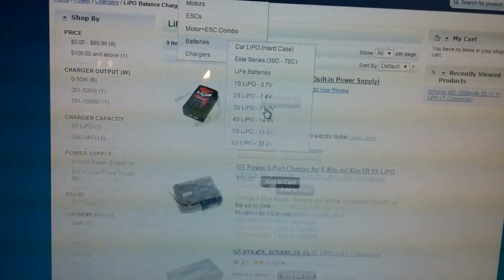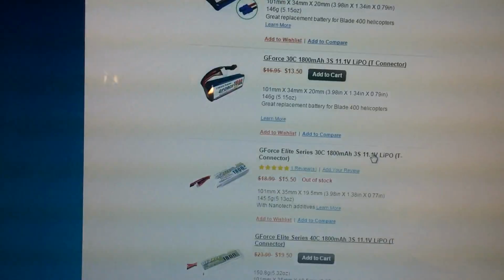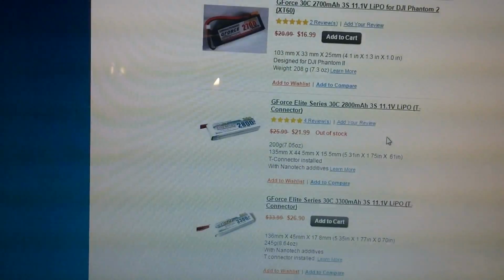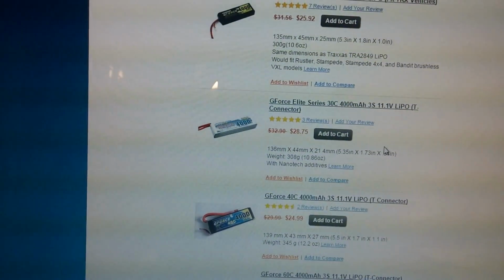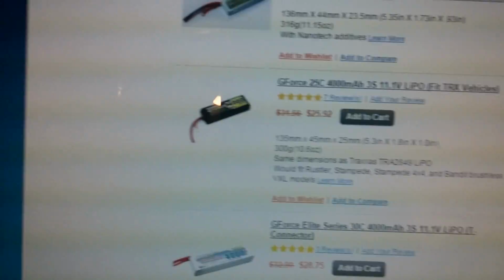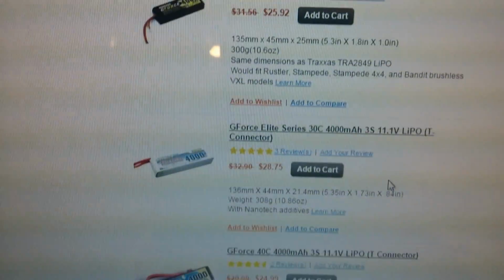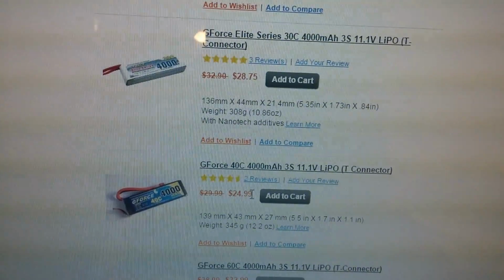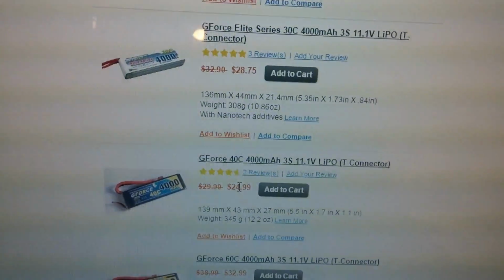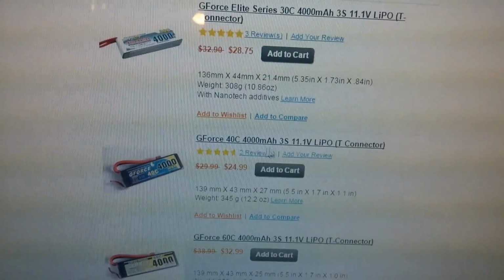Let's say you're looking for a 3S LiPo, because I actually just bought 2 for my OFNA. And I purchased, let's see, scroll down to where this is at. They were 4040 milliamp LiPo batteries. You see they have some 25Cs. They're $25.92. Here's the Elite series. Here's the ones I purchased here. I think they were 21. They might have just gone up a little bit. But still, $50. It'd probably be about 55 for 2 3S LiPos.